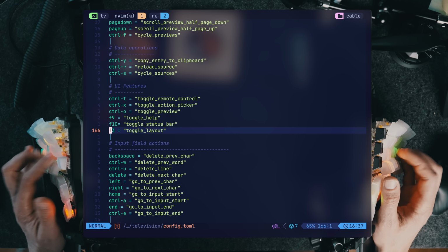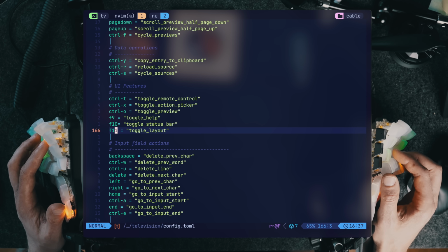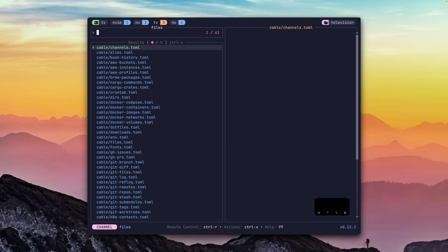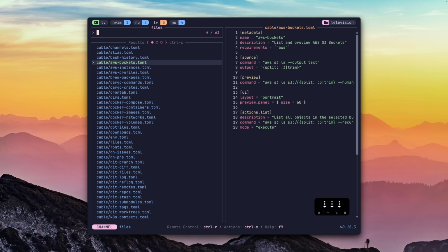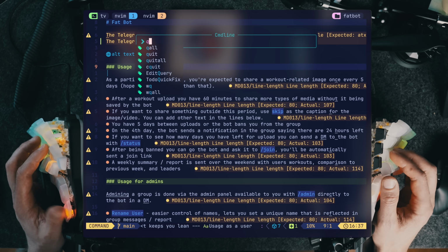Other things we can play with in the layout is toggling the status bar, which is quite useless to be honest, but what I really need is to be able to rotate the layout from vertical to horizontal and back. Toggle layout is your binding. Now I can toggle my preview pane on and off using Ctrl O. I tried to remember that one as open for O, and now with Ctrl T I can toggle the layout, and that's fairly convenient.